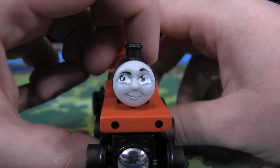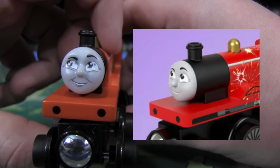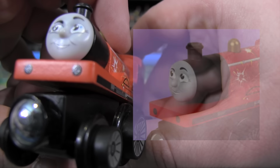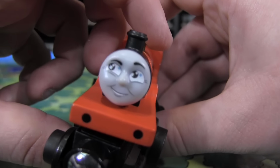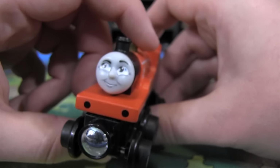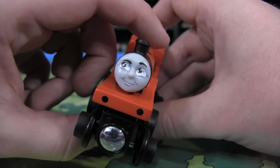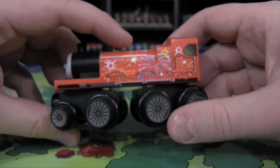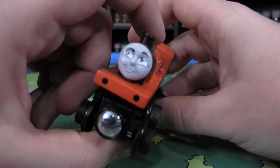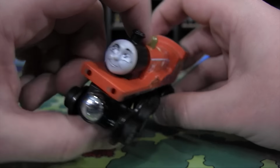I'll throw up a picture of the official promo image of what James is supposed to look like, and maybe we can compare. I want to say, though, well, I don't know, those smudges I was talking about, I actually think they are supposed to be there. Regardless, the expression is good. He's kind of half winking, looking up towards the sky because of the fireworks, which I think is really, really great. The problem is that we've spent a lot of time talking about the face and how confusing it is.